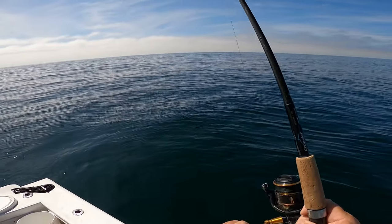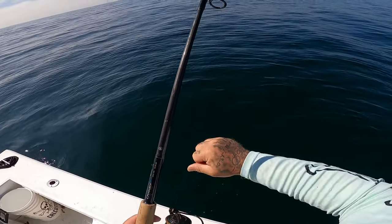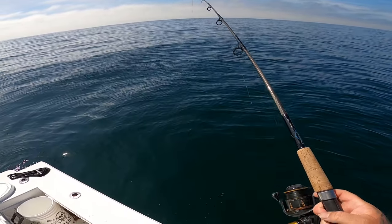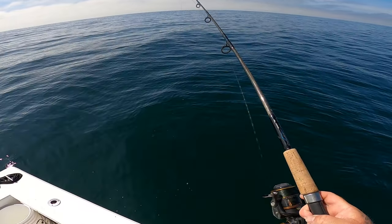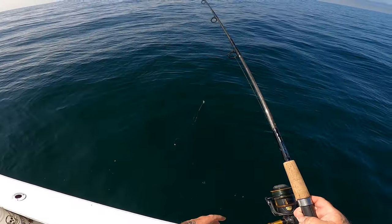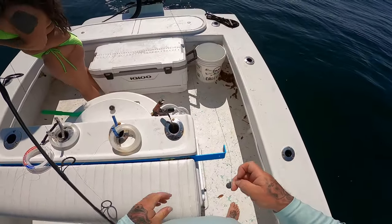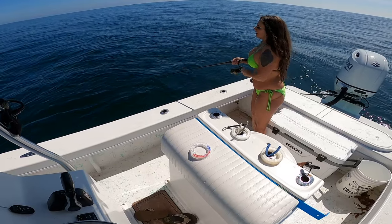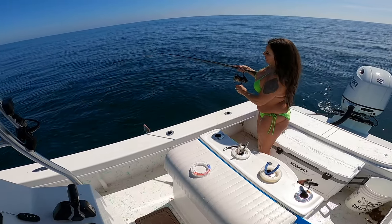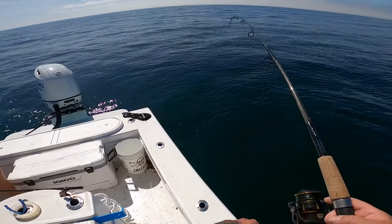Gone. I don't know what the heck that was. I could not stop that fish for anything. He hit it and just started taking drag. There was no stopping him. Acting like it might be something good. Might not be a grunt. Little tiny lane. A little baby lane.